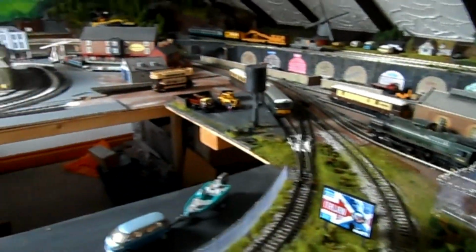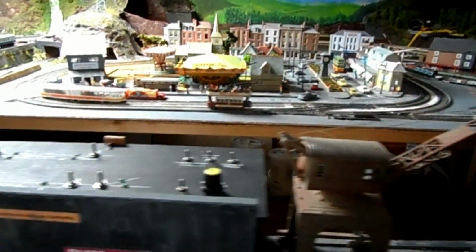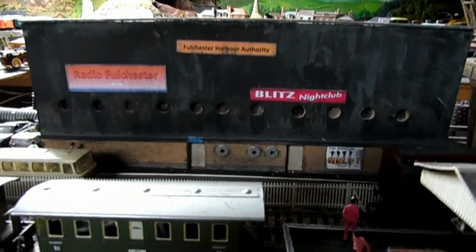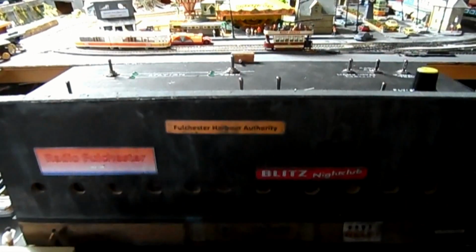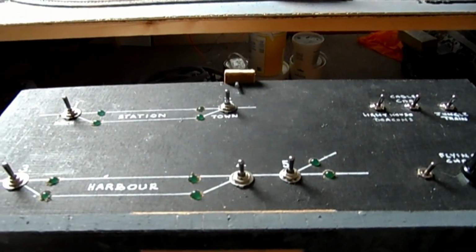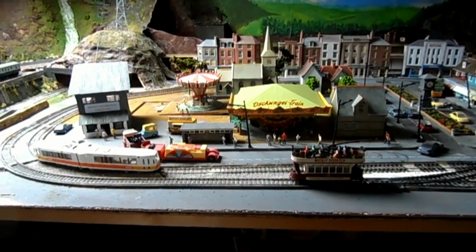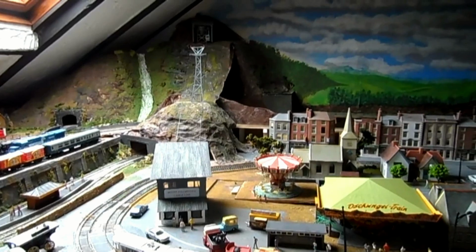And to control this seaside train, I've built this box, which is a radio station and a nightclub, and the controls for the turnouts are on the top there. And then over here we have a fairground and a cable car going up the mountain.